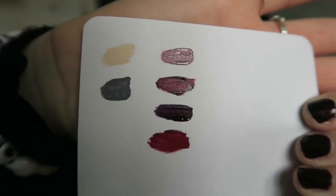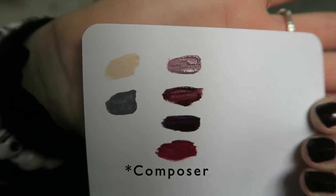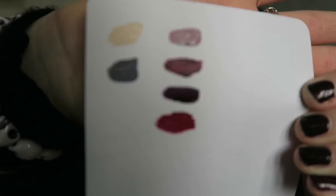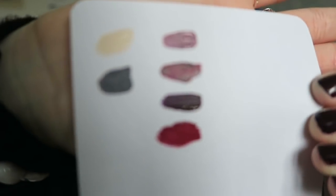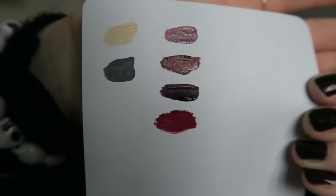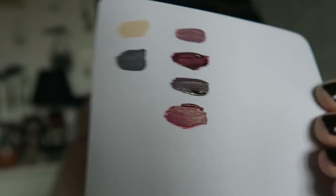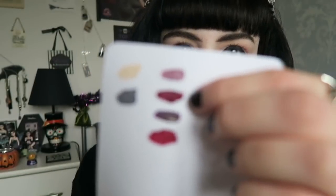Beneath that is Founder, which is the burgundy red. Under that is Originator. It's looking a bit more black on camera, but on the paper is more of a deep purple. And at the bottom is the raspberry red colour. Is that one Founder? Yeah, the bottom one is Founder, and this middle one here is Composer. That's the swatches for these.